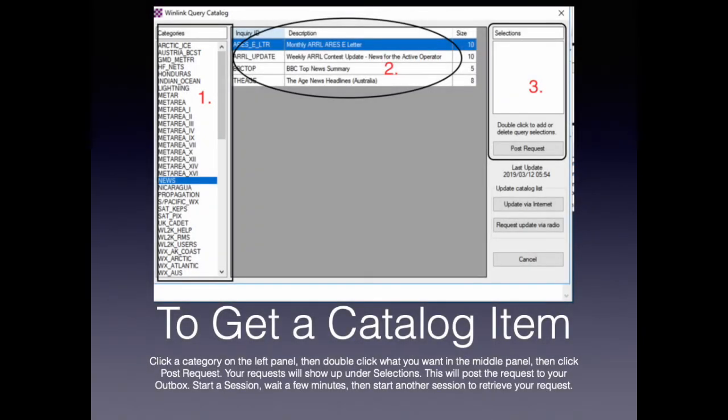But what you do is, if you double click on one of these, first you're going to select a category over here on the left. Once you find a category you want, you'll double click on an item from the middle window there. Once you've double clicked on something, it will show up over on the right-hand side in my number 3 up there, which is your selections. You'll click post request. It will put another funky coded email in your outbox. You'll start a Winlink session. It will send it off, connect in a few minutes, and you'll have whatever you requested come to you, whether it's your ARRL newsletter or your BBC News top stories.